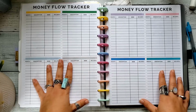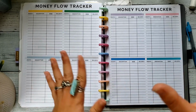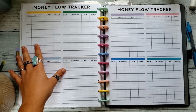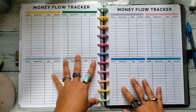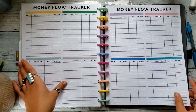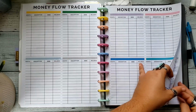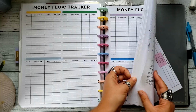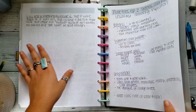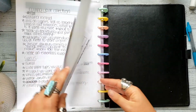So I made my own printables again for that. I've started a specific money management system through the MWMM class. So I made my own worksheets to kind of keep up with that, and that's what these are. Again, just extra notes in the back. I have notes from past lessons of the class over on Patreon that I did, just things that I might need to reference.